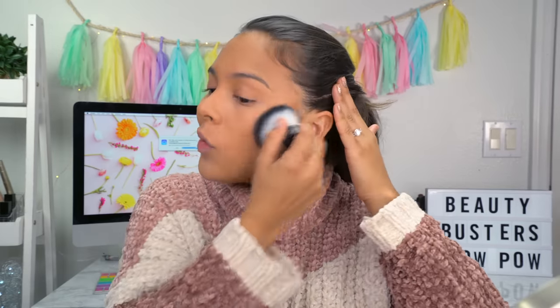I feel like I'm not seeing it in person, and then I'm looking over there on camera and I'm like, okay, wait, I see something. Let me just kind of swatch this for you guys right here. Girl, it's literally my skin color. It's a little ashy. This might be for the lighter girls. Maybe not the in-between tan and darker girls. I mean, it works, you know?